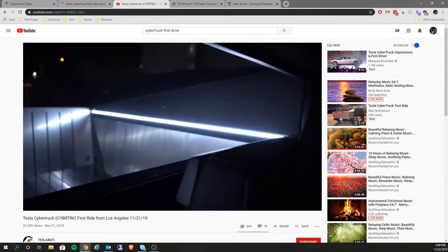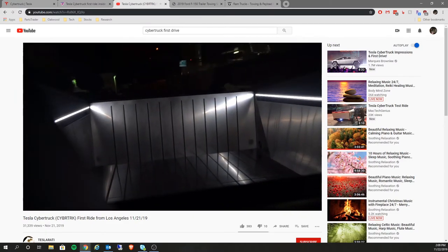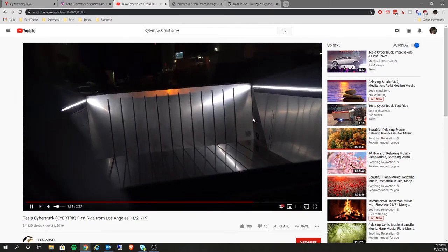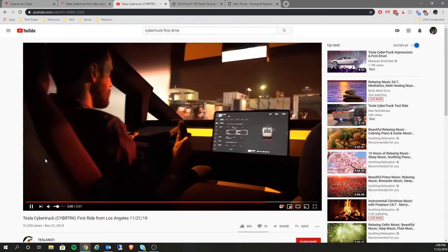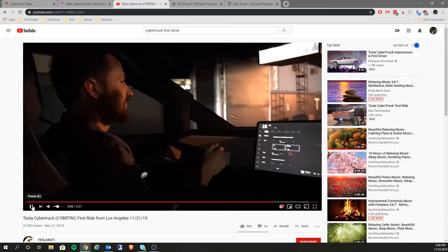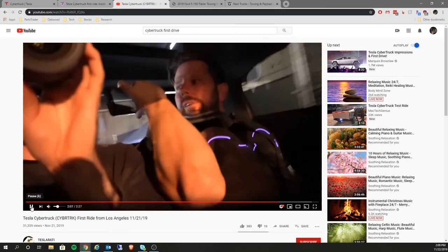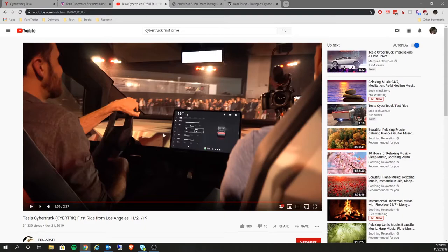This mirror here is not just a typical mirror. It's actually a display, and there's a camera in the back that will show you the live video feed. I do like these lights that they have in the back of the truck. I think that's a really nice design. If you've ever had a truck or you've ever had to go into the back of the truck to pick something out in the middle of the night, sometimes it could be a pain. So it is really nice that they do have those lights back there.